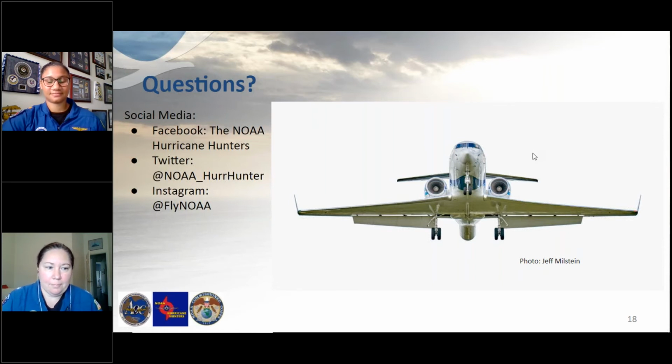Great, thank you. Our next question, are the planes flown into or near the hurricanes retrofitted with designs for extra turbulence? No, none of the aircraft are strengthened in any way other than the floorboard of the P3. That is reinforced just because of all the equipment and the weight of the equipment. But other than that, they are the same G4 that you'd find on any other business G4, structurally speaking, and same thing with the P3s. They're just like any other P3.